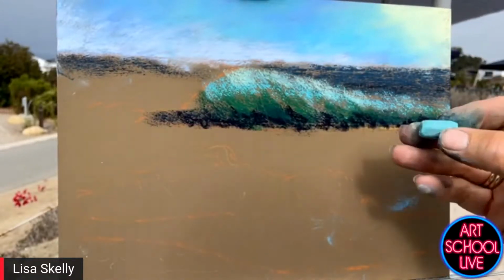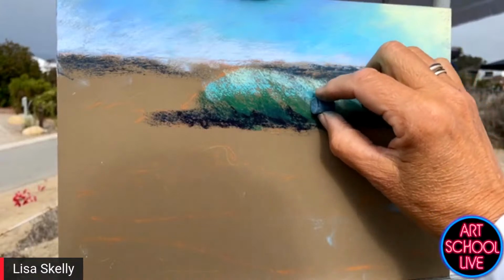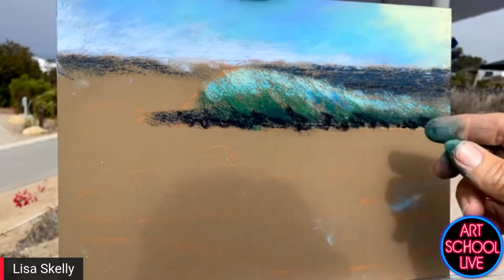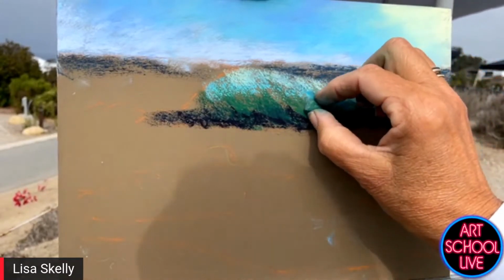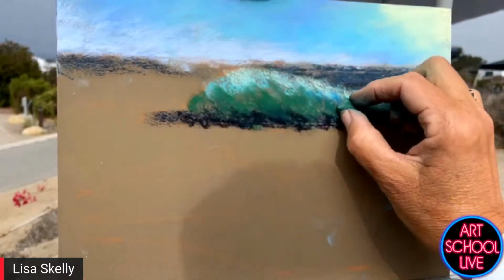And then I'm going to continue to create movement in my wave, a little bit of blue, but a lot of times the wave part is going to be more green and more of a jade and turquoise than the distant water or the water that is in front of the wave.